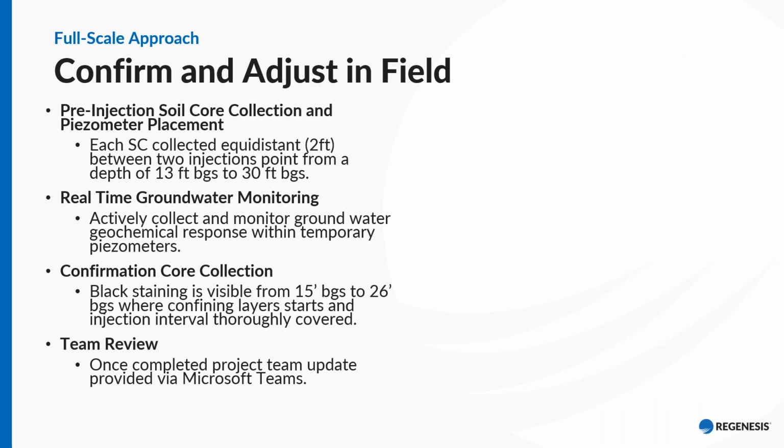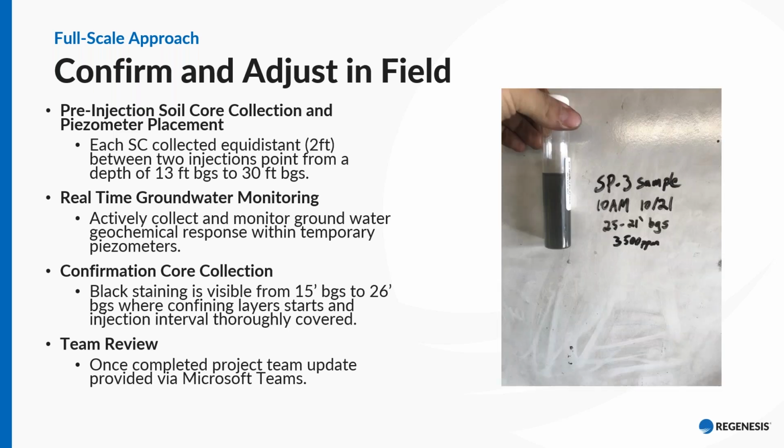So as we move to the field, that conceptual site model continues to evolve. Once we're in the field, we're always confirming and adjusting, right? On a plume this size particularly, there are a lot of changes and variations along that plume. These are some of the tools that we utilize in the field: conducting pre-injection soil cores and temporary piezometer placement for each injection zone, so we can verify that we are seeing the distribution that we expect to see during our actual injection application.